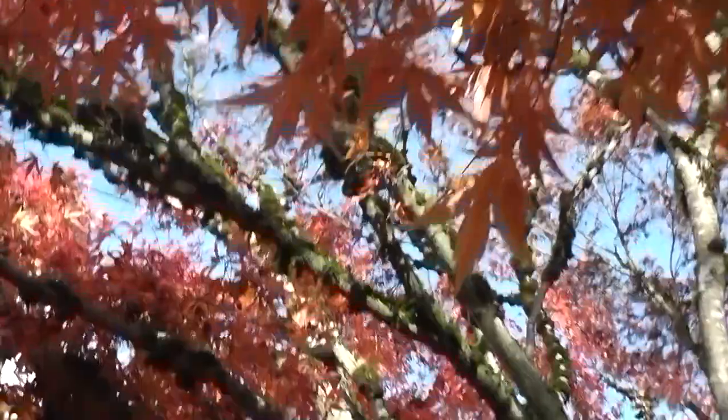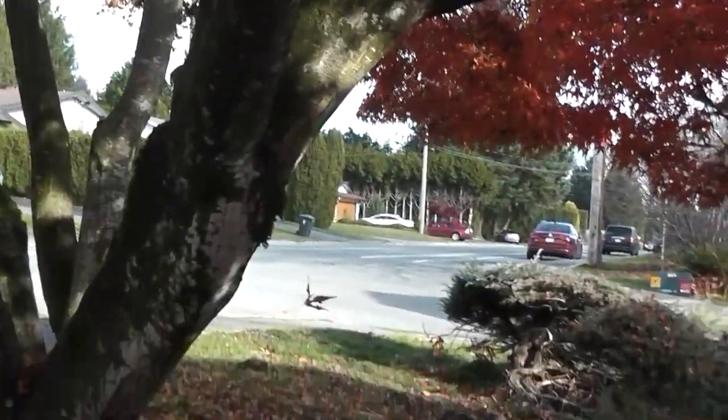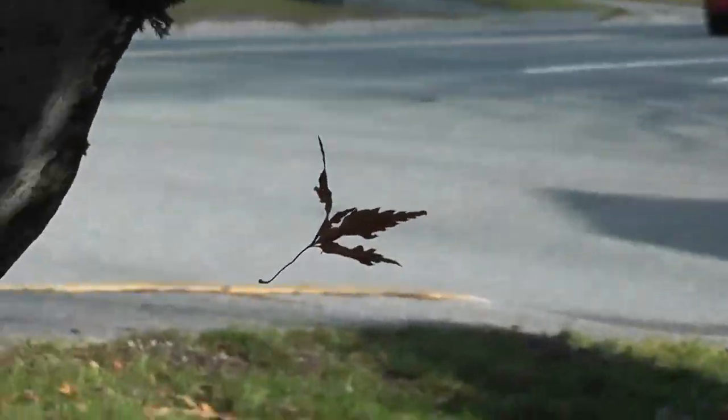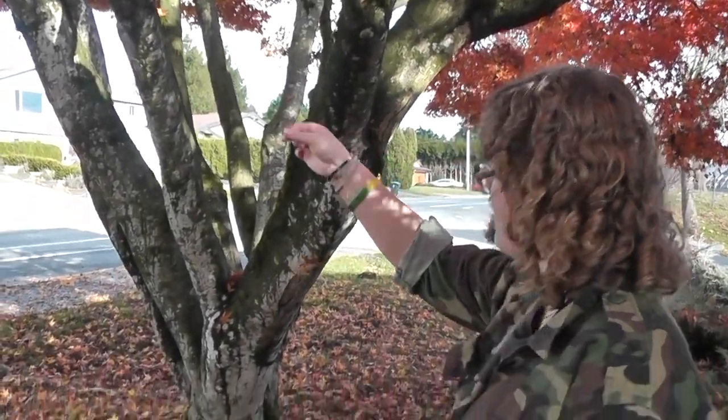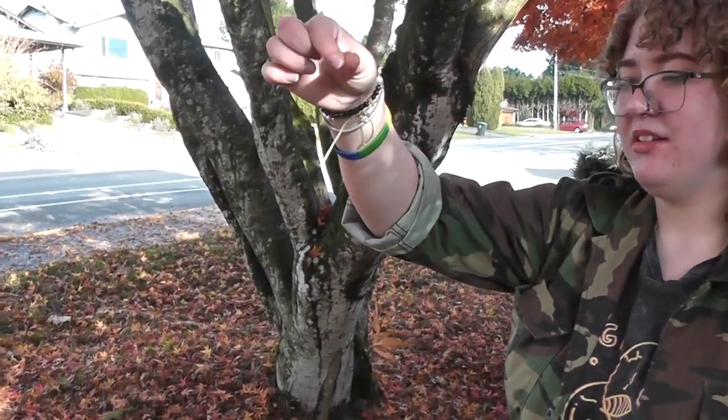Beautiful leaves. Holy cow. I love these trees. Ow! Whoa, that leaf is hanging itself. Oh my god, it's me a couple of leaves. Yeah, please don't.